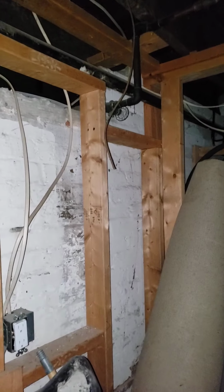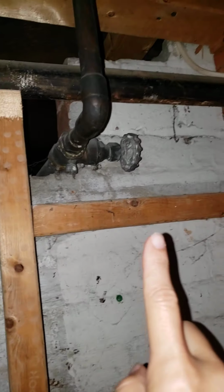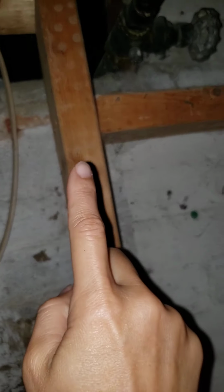I'm going to try to go down over here a little bit. Yeah, it looks like maybe at some point it had been framed. This is going to be a big mess for them to clean up and get out of here. That looks like it could be the main line coming in, guys. Right there. I believe this is the main shutoff valve, and that line coming in looks like it is a steel pipe.